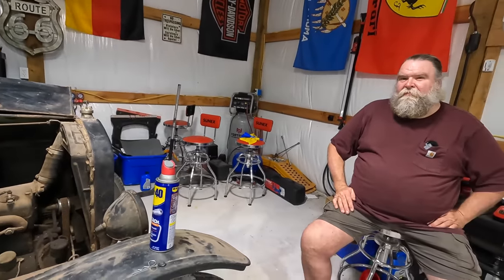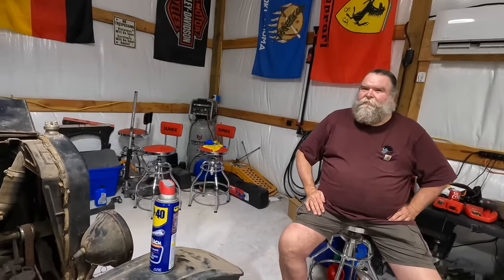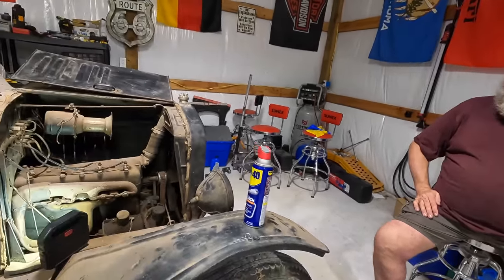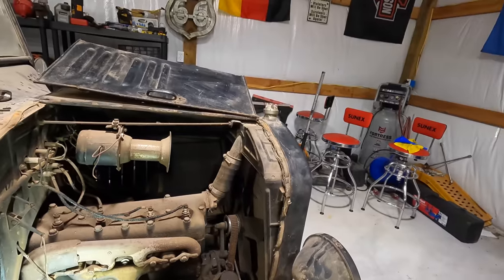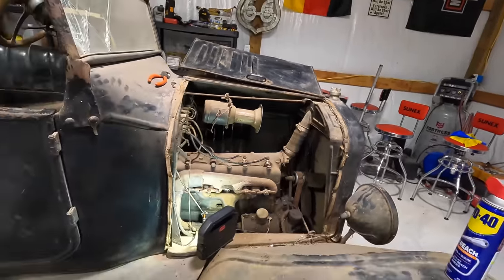The one that Vice Grip Garage just drove like 600 miles. His was not a Model T, though. It was a Model A. There's a bit of a difference between them, but I think mechanically they're mostly the same. His did have a water pump, which is probably why it made it. I don't know how it would have done without a water pump.